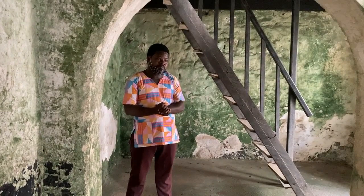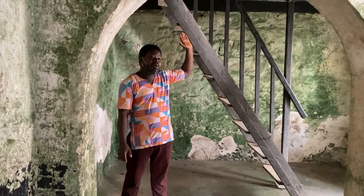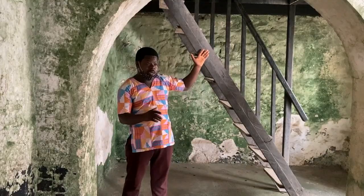But you see, it was not all the female captives who were selected here who moved up to the bedroom. Some of them, no matter what you do, she will not go up. And they were punished for disobeying the governor. Let's see what happened to them.